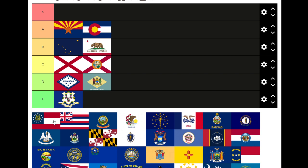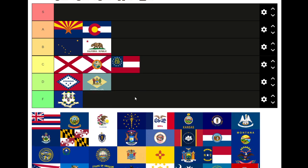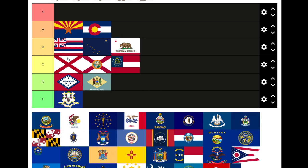Georgia. Definitely Confederate inspired. It definitely doesn't look bad though. C tier. Hawaii. I like this one. The Union Jack in it doesn't make much sense since it's an American state, but outside of that, it's not bad. I'll put it right there.